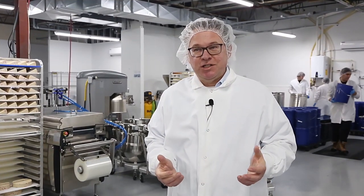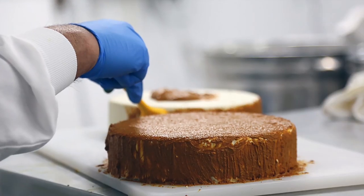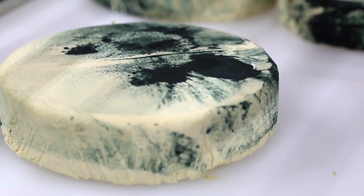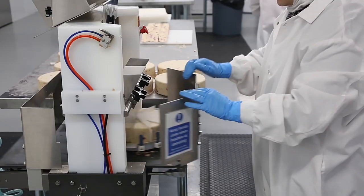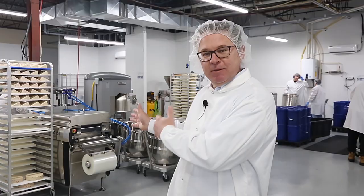Welcome to our Nuts for Cheese factory. My name is Scott McMillan and I am the VP of Operations. Once we pan the cheese, we send it into our aging cooler. From our aging cooler, we take it out, we turn it out, it's called, so we take it out of those forms. We put it on the baker's racks, and then we bring it out to our cheese cutter where we cut the wheel into 12 equal-sized wedges. And then we take those wedges and put them in the R105 MULTIVAC thermoformer to be packaged.